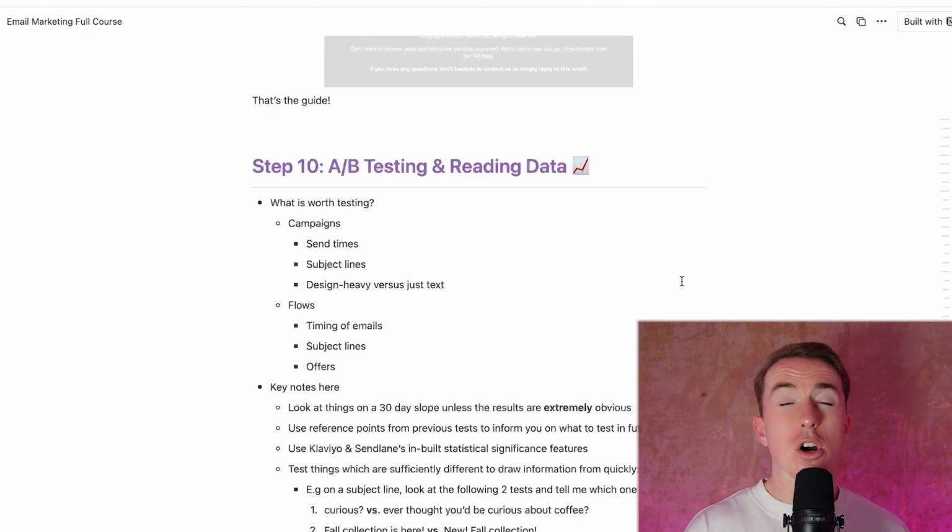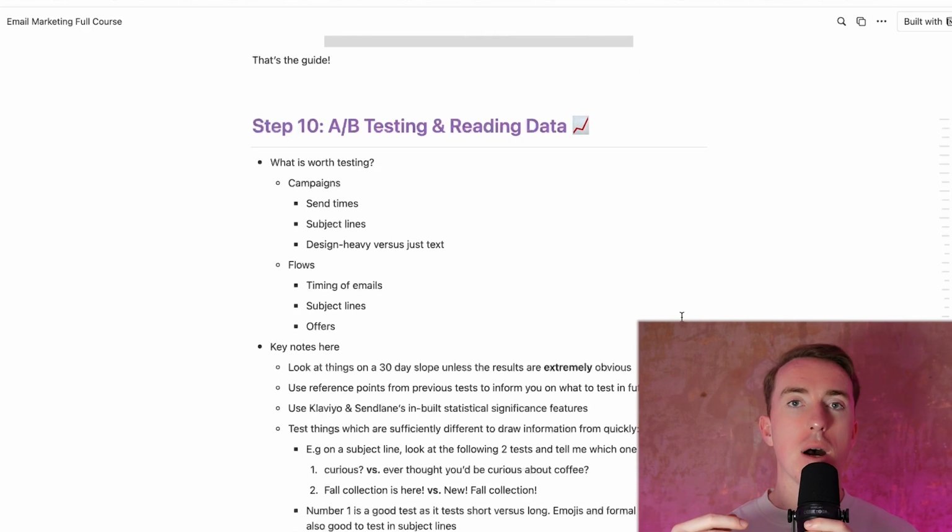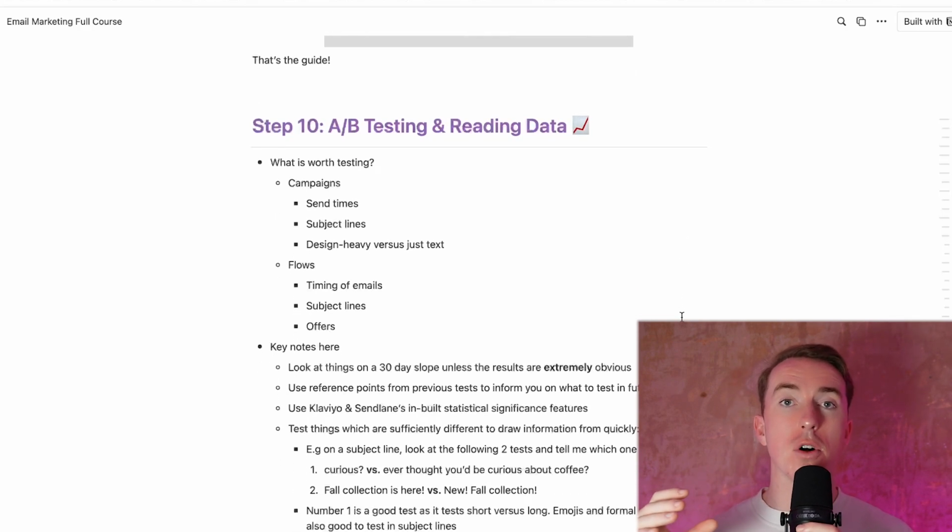The main thing I want to say here, unless your traffic is super high, you want to look at things at least on a 30-day slope, unless the results are super obvious. Averages don't show themselves in small data sets. So we want to make sure that we're getting plenty of data before we actually go and test something and draw an inference from that.